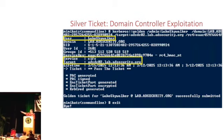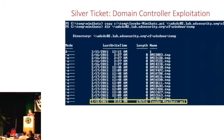Well, we're going to create a silver ticket spoofing Luke Skywalker, because he's our buddy. And we're going to target the CIFS service on the domain controller, which provides access to the Windows file system, C$, admin$, et cetera. And this enables the attacker to connect to the Windows shares on the DC as a domain admin. So once the silver ticket is created and injected, we can access the C$ share on the DC and copy our exploit script to C:\Windows\Temp or somewhere more interesting.